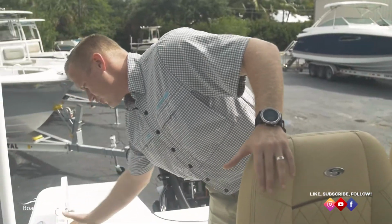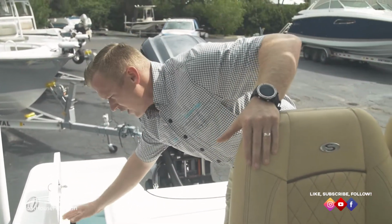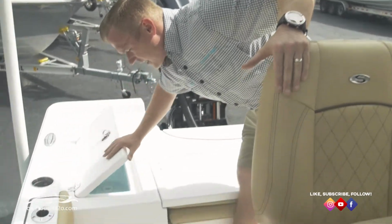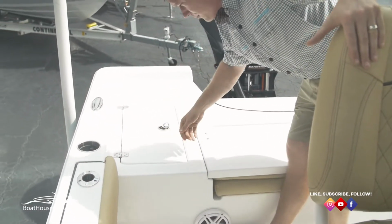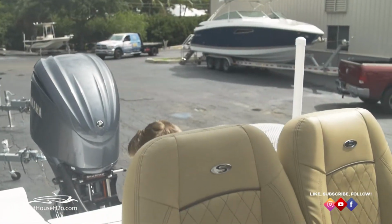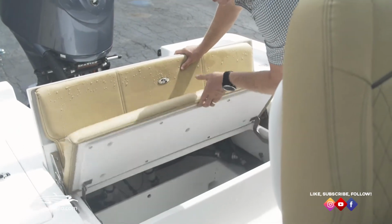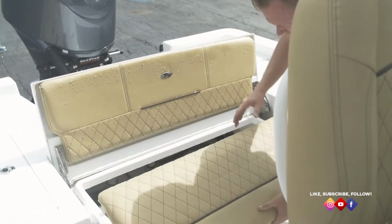Underneath that lid, you'll notice that every single lid in this boat is going to be a finished lid with a pressure seal. What that does is stops a lot of the rattle, seals them off, makes it really, really nice. Another thing back here that I like, you open up this seat, one nice, large, comfortable seat, but you're also going to have what they call their easy access hatch.